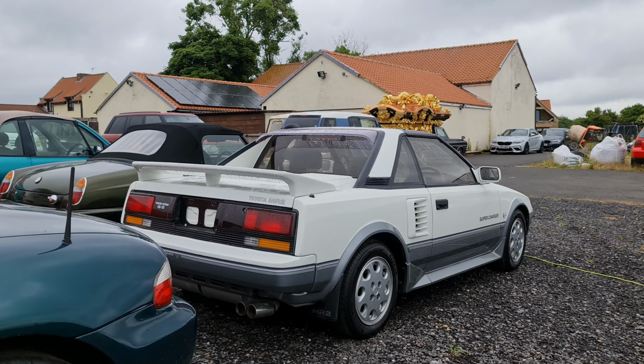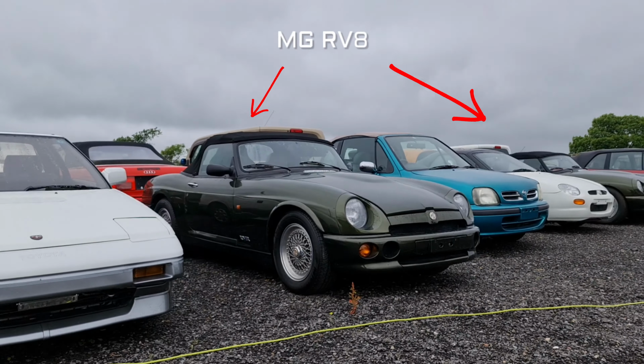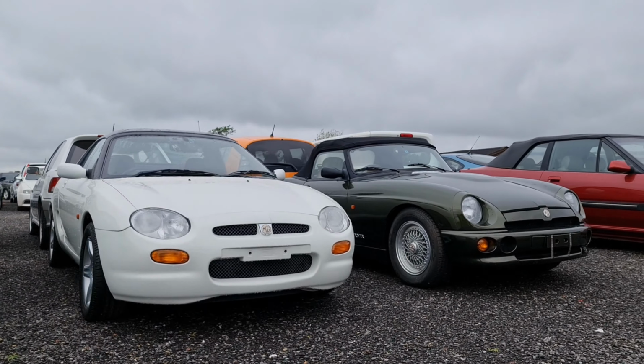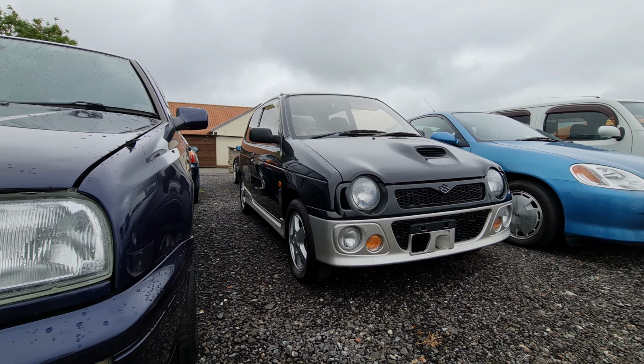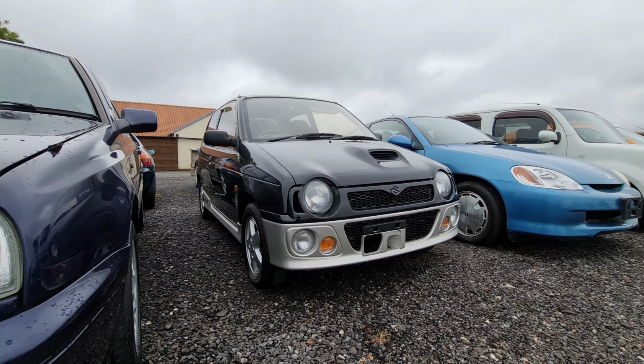This supercharged T-Top MR2 is one of my old man's favourites, and lined up alongside that are a couple of MG RV8s, which to be honest, I don't really know that much about, but they look beefy as anything. I am a sucker for an Alto. When these are done up, they are one of my favourite Kei Cars, and I'm sure this won't be the last one that Lee gets in.